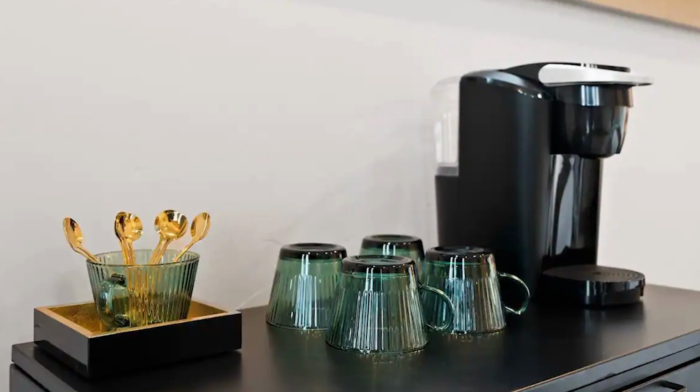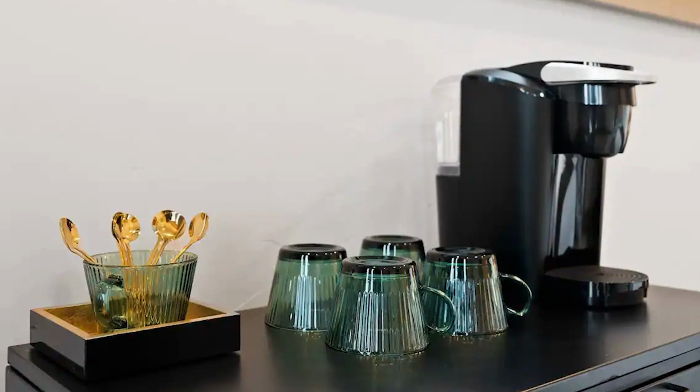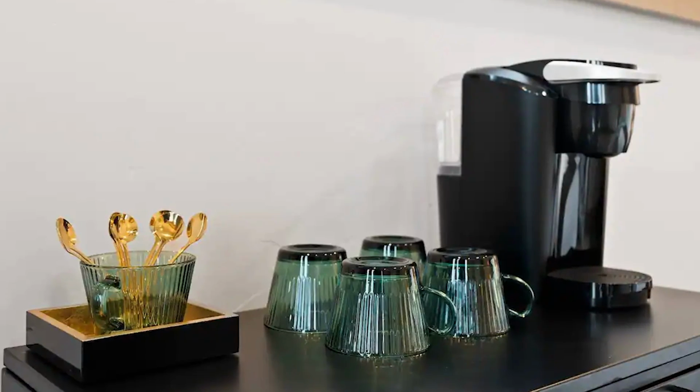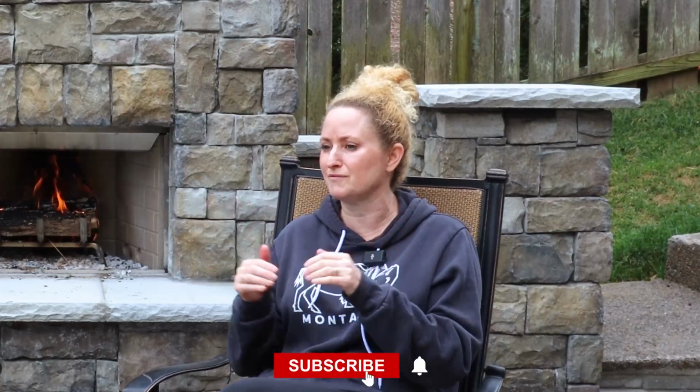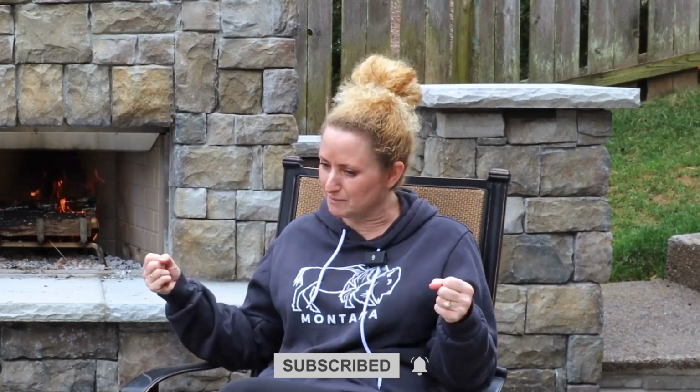It's just a single serve K-cup coffee maker, and then it has specialty cups. The coffee cups are different than what you find in the kitchen. It's a nice little glass coffee cup with some metal spoons. It just looks a little extra over the top fancy. And then inside the cabinet, there's some creamers, sugars, Sweet'N Lows, the K-cups, little varieties, and a couple bottles of water. So when they go to fill the thing with water, they have the bottles of water right there to go. They don't have to go to the bathroom to do that.